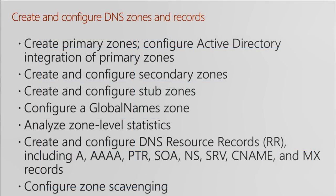Zones. Understand the difference between a primary zone, a secondary zone, and an Active Directory integrated zone.